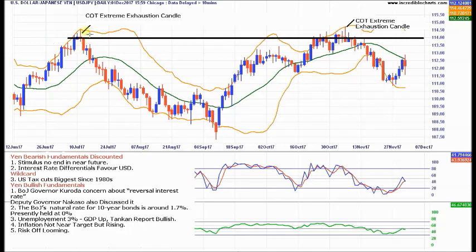Now let's go up here to the COT extreme we saw when we were looking at the data. Speculators bought heavily into the 114 level. Commercials sell against them. That's the exhaustion candle. And then down we go. It's over a 600 pip decline. We know when the speculators bought up here, this COT extreme is even bigger. Speculators buying, commercials selling against them.